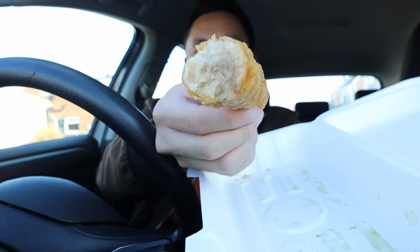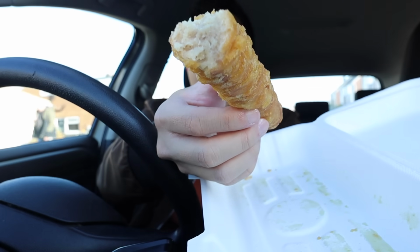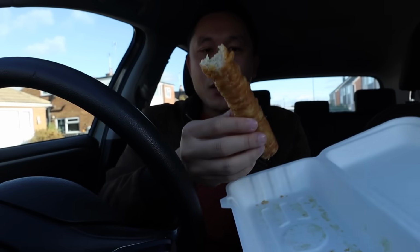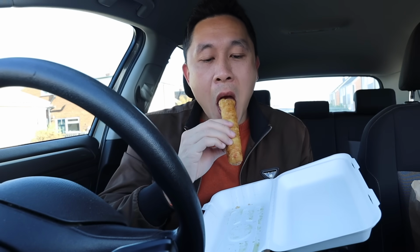So the batter on the outside is really crispy, and it's quite light as well. Usually some of these batters are really heavy, but this one is a nice light batter. The sausage on the inside is soft, meaty, a little bit salty. It's really, really good.